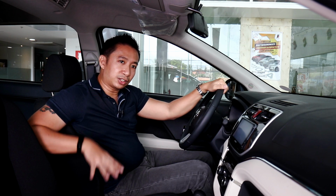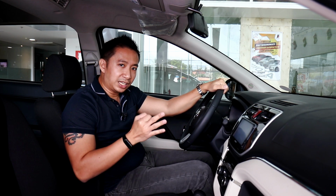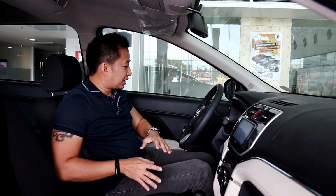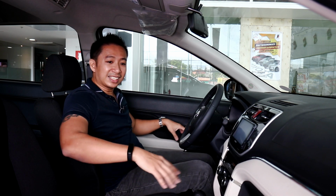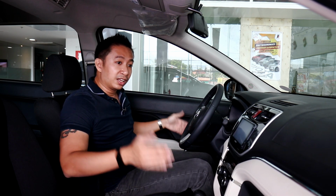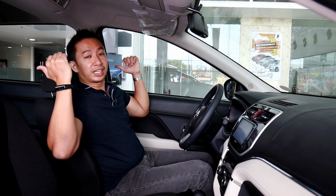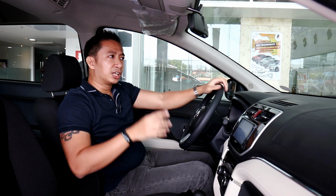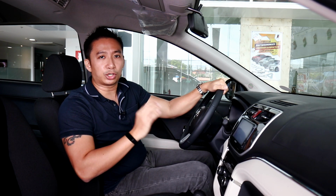However, instead of a center armrest, you get 3 cup holders. That's right, guys, 3 cup holders. Now, pair that with a couple of bottle holders found here on both sides of your doors, and that's actually 7 drink holders already just here in the front. And you've got, well, 4 drink holders in the second row and another 2 in the back. So that comes up to 13 drink holders inside your Toyota Rush.